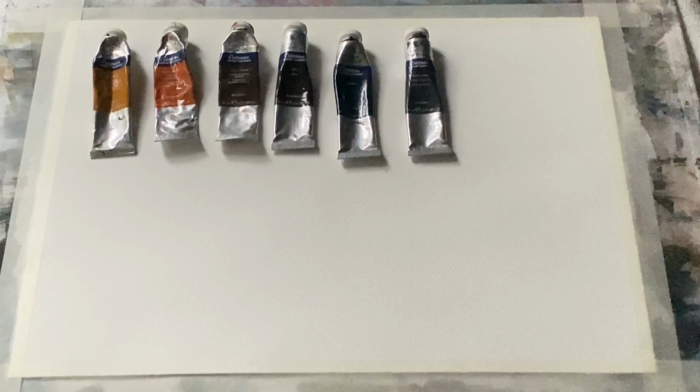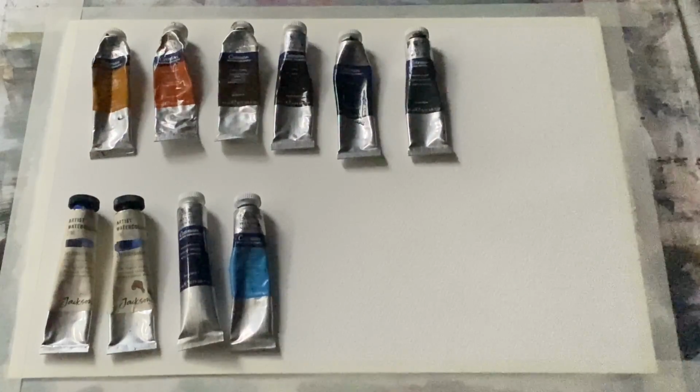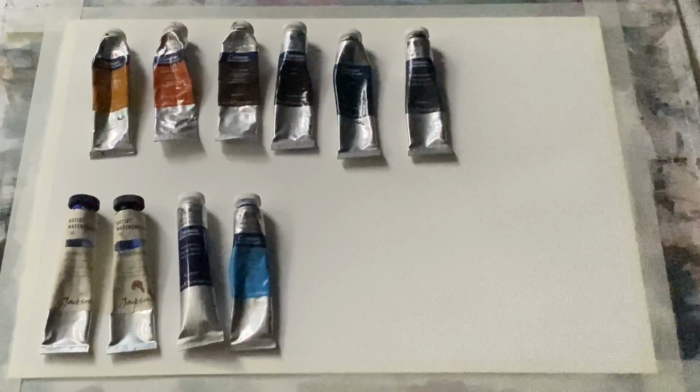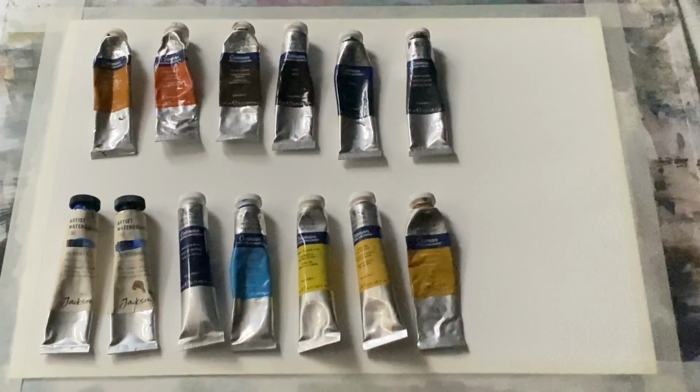So let's move on and look at some of the other colours that I paint with most often. Firstly, here are the blues, the purer blues. We have Cobalt Blue and Ultramarine Blue, both of those are by Jackson's. And then Prussian Blue and Cerulean Blue, which are Cotman colours. And now on to the yellows, again from left to right. Lemon yellow hue, and then cadmium yellow hue, and then yellow ochre. Again, all Cotman colours.